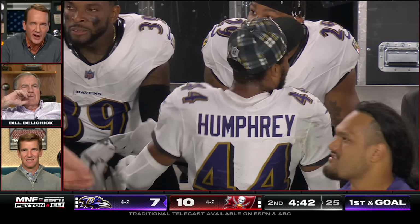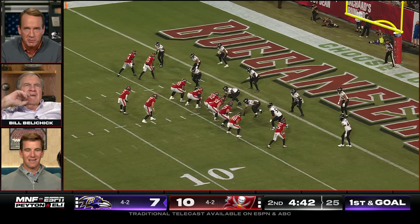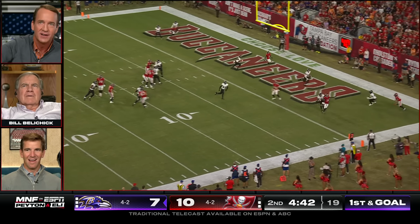I think the defensive player should have to reestablish himself, Bill. He should report as eligible, right? I mean, it's unfair. You can't disappear. He's over there on the white sideline.